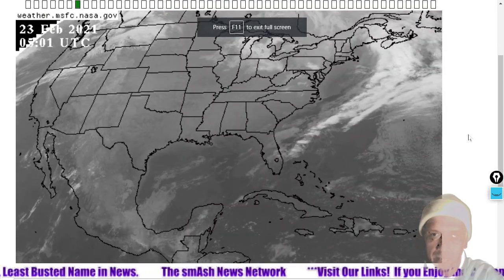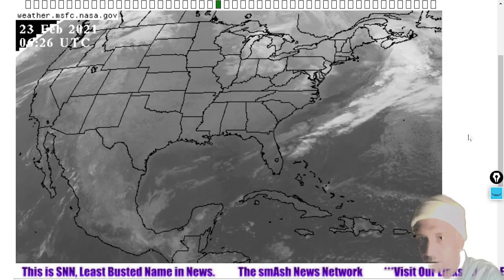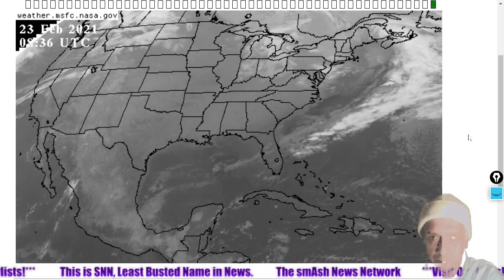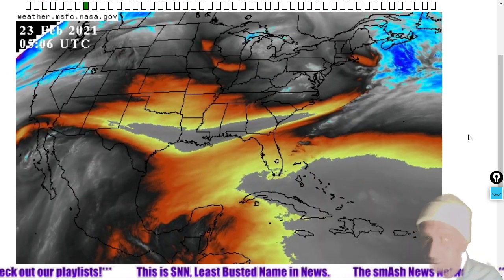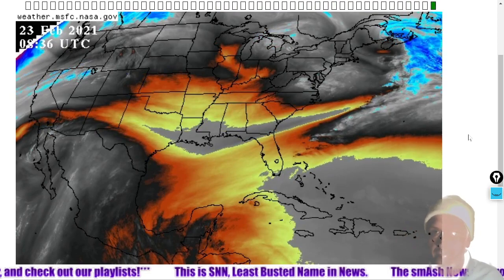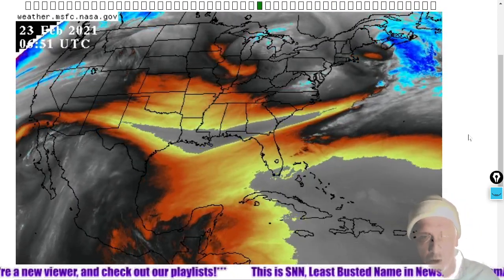Here's what's going on in the cloud layer. Low clouds still over much of the Atlantic Ocean there. Low clouds clearing up a little bit here over the Gulf of Mexico. Here's a water vapor map. We'll show you the Doppler radar next. Again, there's the cloud situation. There's the water vapor situation.